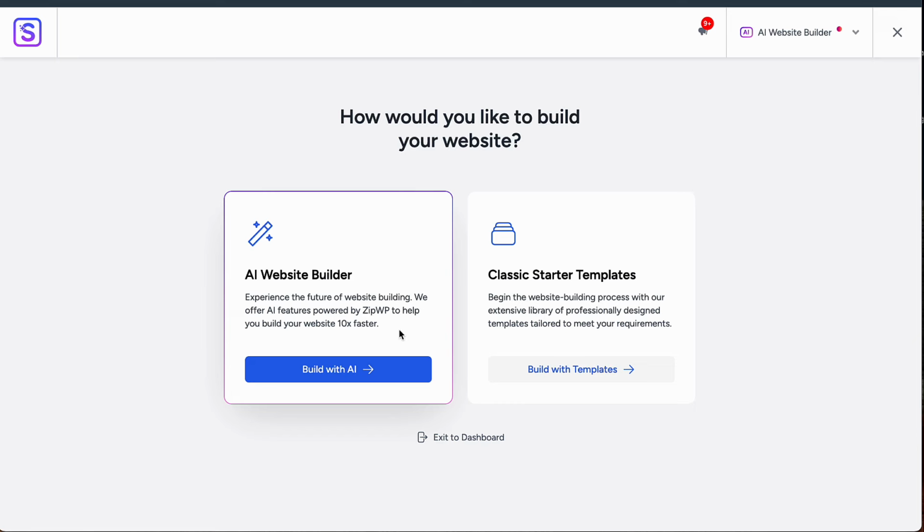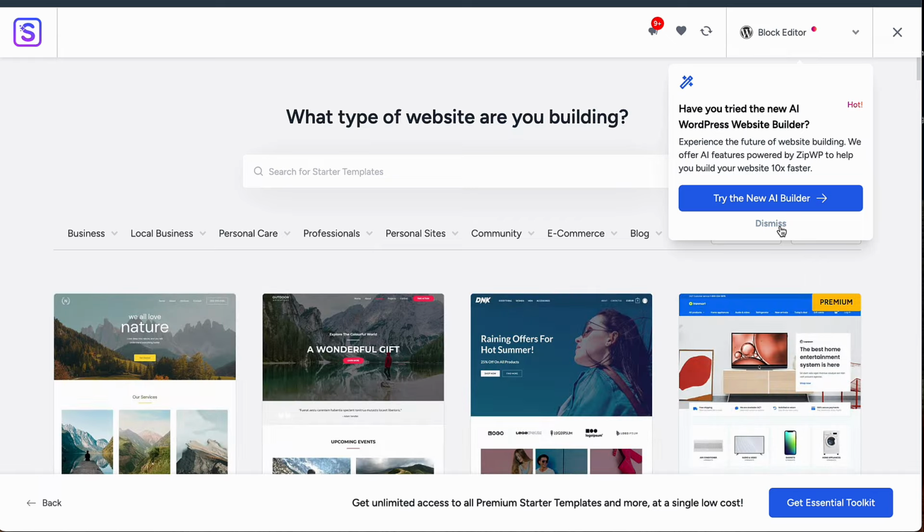So you're going to see two options. You'll see an AI website builder, and you'll see classic starter templates. So we're going to go ahead and go to classic starter templates. I'll probably end up making a tutorial for the AI website builder at some point, but for now, I just want to show you how to do this with the starter templates.